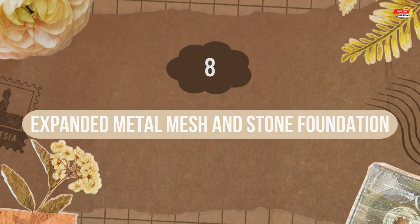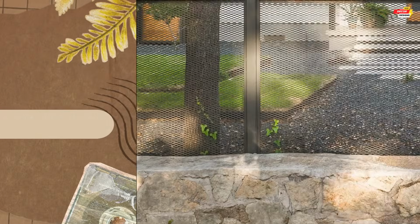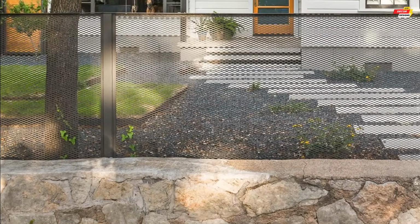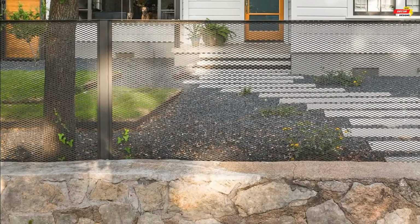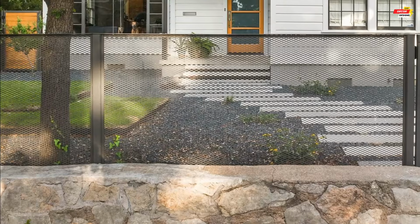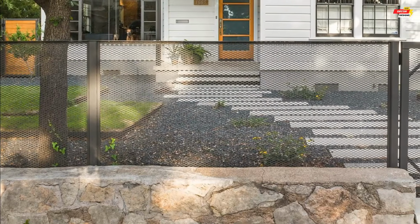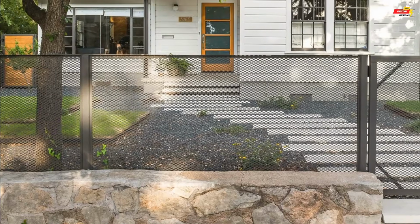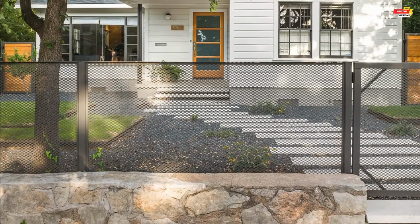8. Expanded metal mesh and stone foundation. For an industrial chic look, we have the expanded metal mesh and stone foundation. This fence features black expanded metal set atop a rugged textured stone retaining wall. The mesh provides a semi-transparent, durable barrier that casts interesting shadows, beautifully contrasting the organic texture of the stone base for a high-end, contemporary feel.